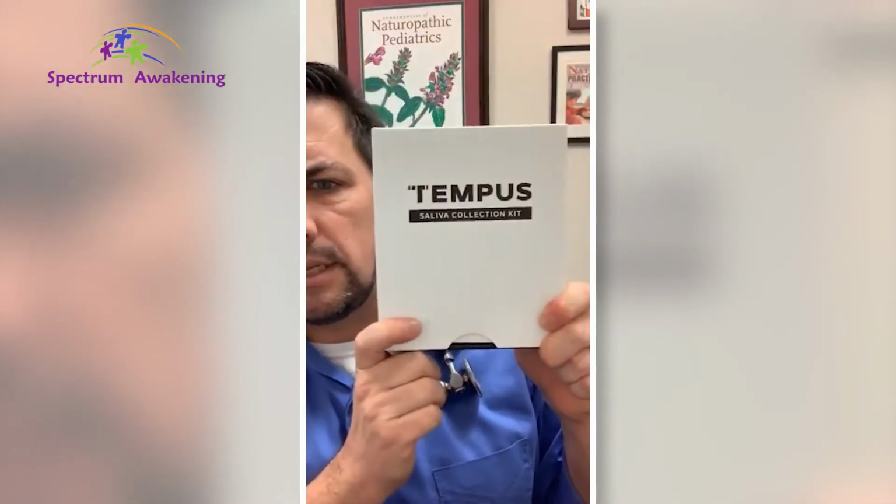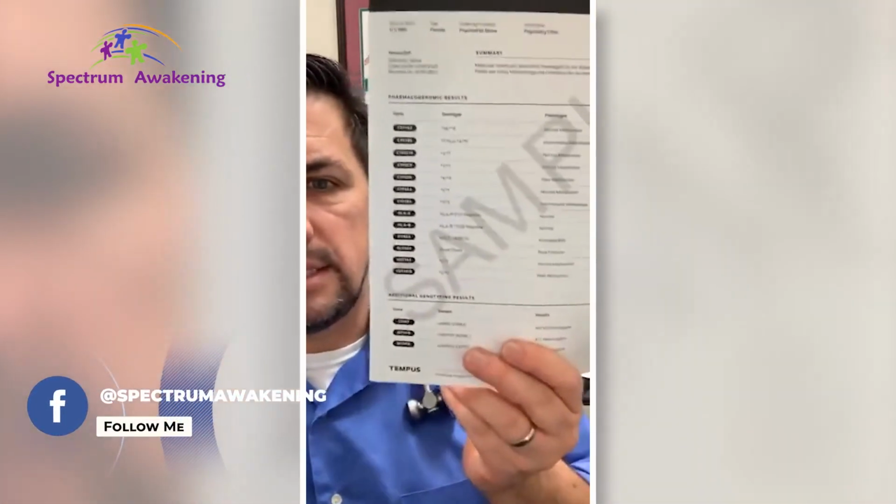So let me show you the test that we have, and I'm going to walk through how you can use it. This is the lab itself. It's from a company called Tempus, and it is going to analyze these certain genes that help identify what medications will be good or bad for you. So when you get your report, this is the report that you're going to get.